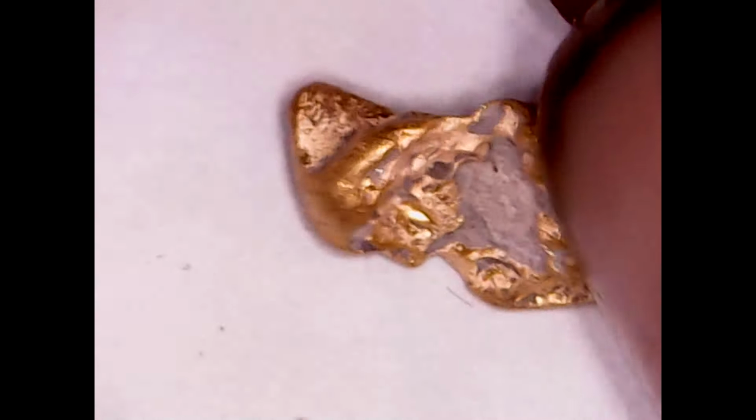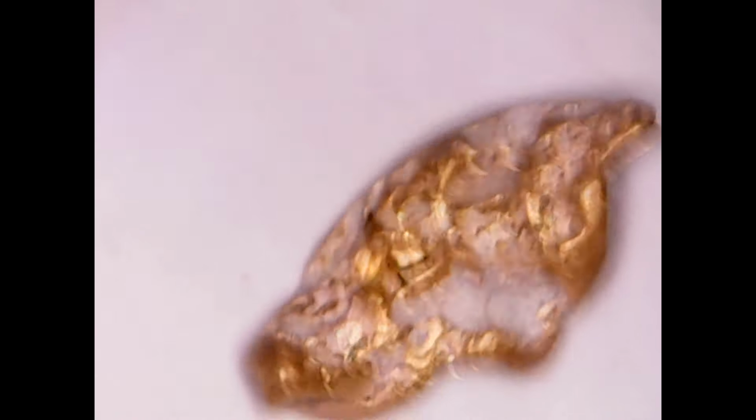And this one kind of looks like one of those wooden clogs actually. And you notice it's fairly shiny. That's because I've soaked it in hydrochloric acid, but it didn't work too well because it's still a little bit dirty, but it's made a nice shine on it. It's a beautiful piece, about 1.2 grams.